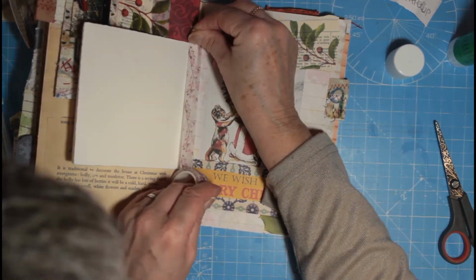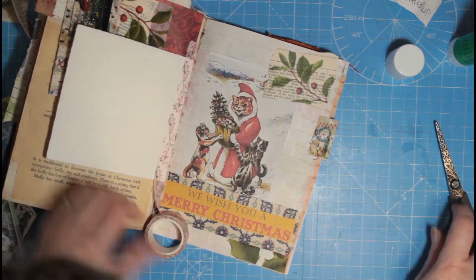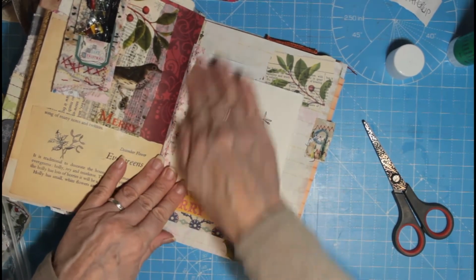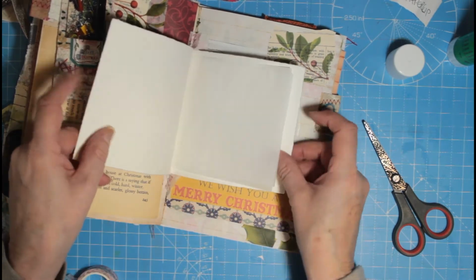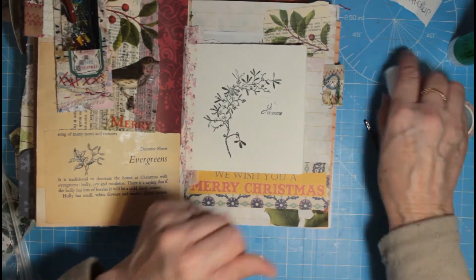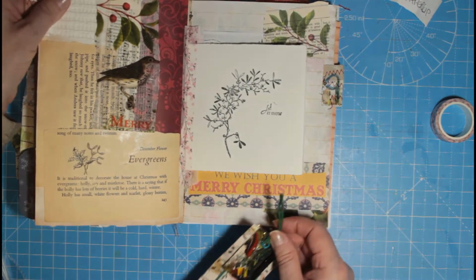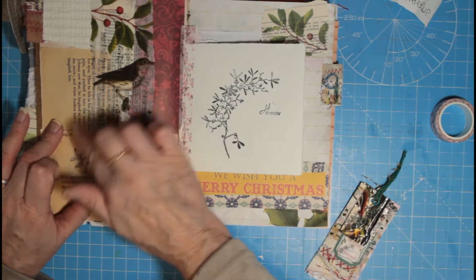Okay then, sorry if my head's in the way. Yes, that's on there. There we go. Oh, I'm excited that we found this with mistletoe on to go with that. And I can write in there. Gorgeous. Right, I think that will do on this one. Let me just put my lid on my glue. So, we've done an altered paper clip. We've got some mistletoe, a bit of collage, some mistletoe here. I want a bit of something here though before I finish.